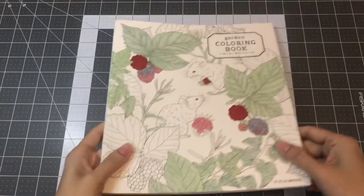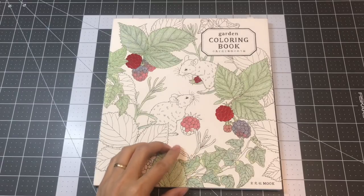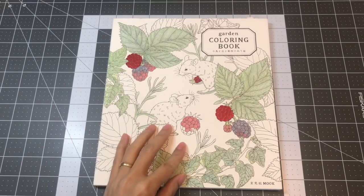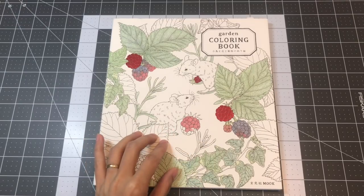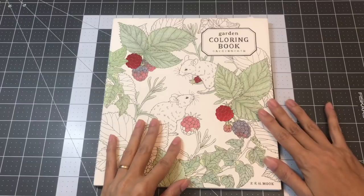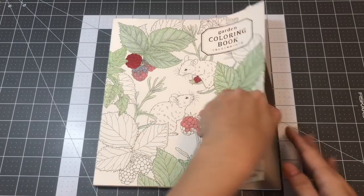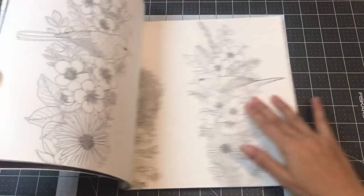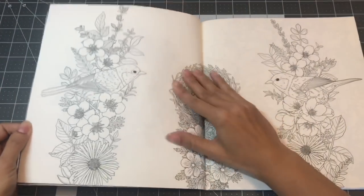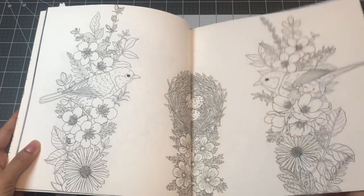The next book I'm sharing is called The Garden Coloring Book. It is by Minoko Kurihara. This is the Japanese version. I did buy this Japanese version on Amazon.com. They also have a US version, and it is called Harmony of Nature, Unwind, Create, Color. I don't know what the differences are, but the reason why I got this one is because it was cheaper. So it was cheaper than the US version for some reason, so yeah, that's why I got this one.